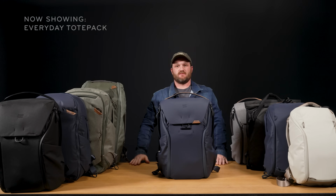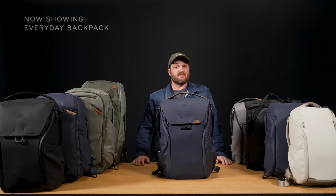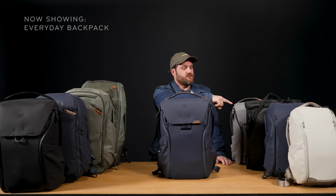All right, well here it is. This is why you're here, the everyday backpack. 8 bags, enter, 1 bag. The everyday backpack comes in 2 sizes. This is 30 liter right in front of me. I got a 20 liter over here.